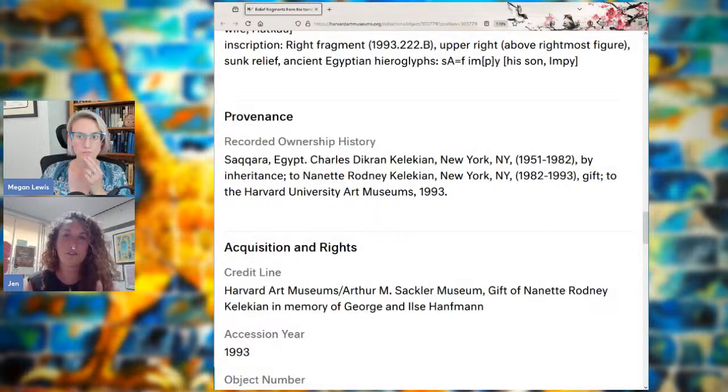So we started doing this in all of the labels in the Egyptian gallery, and we'll do it in other ones as well because we're working on redoing our ancient galleries now. We're giving people an actual narrative about the life of the object that they can follow, so that they can actually understand it, and then they can ask better questions, but also just have as much information as possible about how this got here.